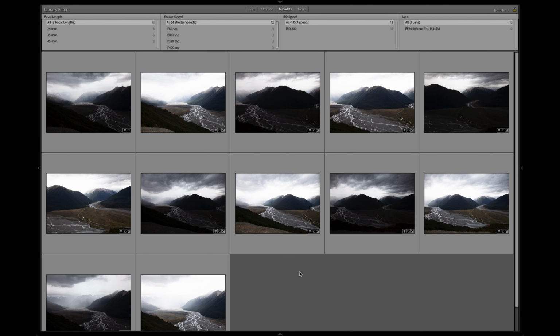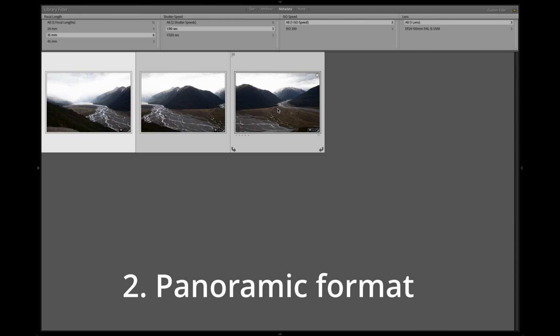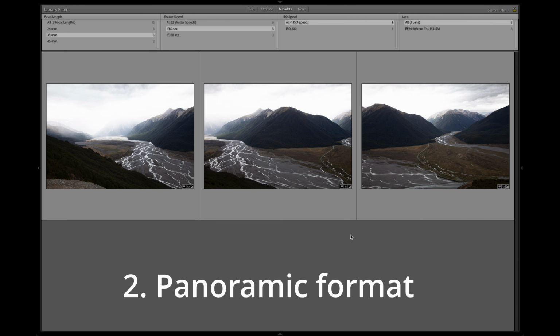I can see that I've taken all of these individual captures in order to overcome 2 challenges with the scene. Number 1, exposure. Because I'm shooting into the sun, it is quite likely that I won't be able to capture the full range of brightness with just 1 exposure. Number 2, panoramic format. The composition I wanted suited a panorama, wider than the widest lens I had with me at the time, which was 24mm. So I needed to take multiple views with enough overlap to stitch them together later in software.